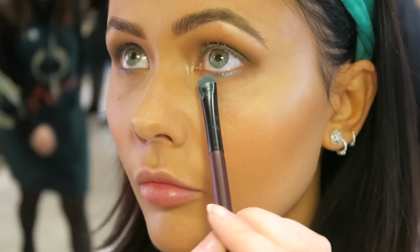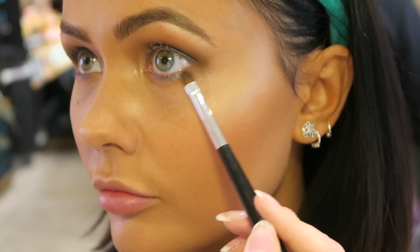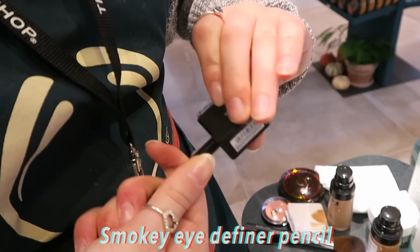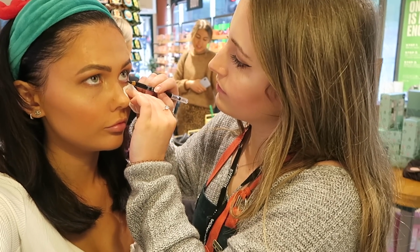Now for the bottom lower lash line, she basically just used the browns and the greens to blend it all together, and she popped that underneath the waterline. Then she sharpened a brand new pencil and popped that onto the waterline and onto the tight line.